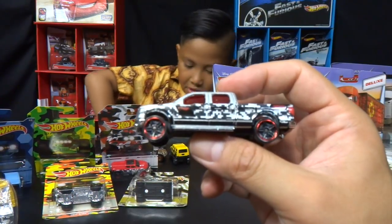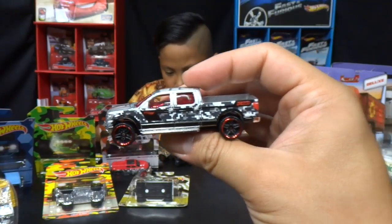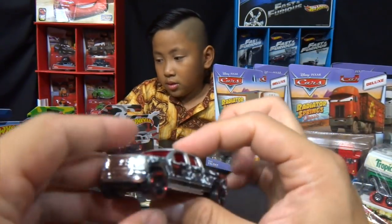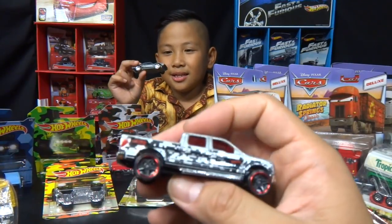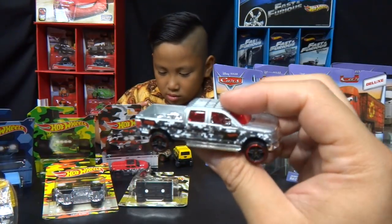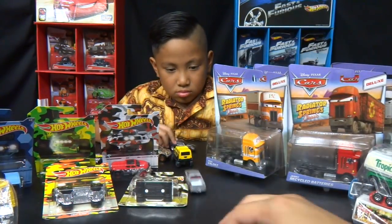Here's the Ford F-150. You got the newer style digital camo print on there. And again, it's just on the sides. This one got the red windows. This can be kind of flashy too. Cool. So there you go, Ford F-150.